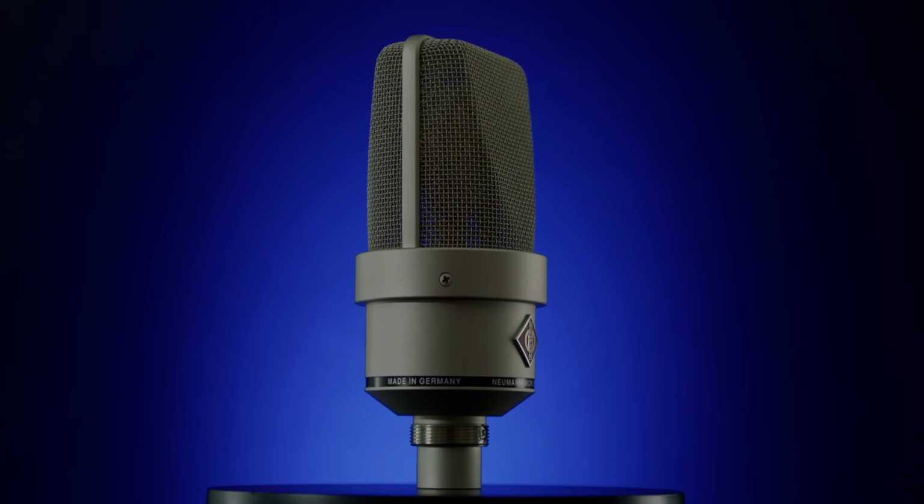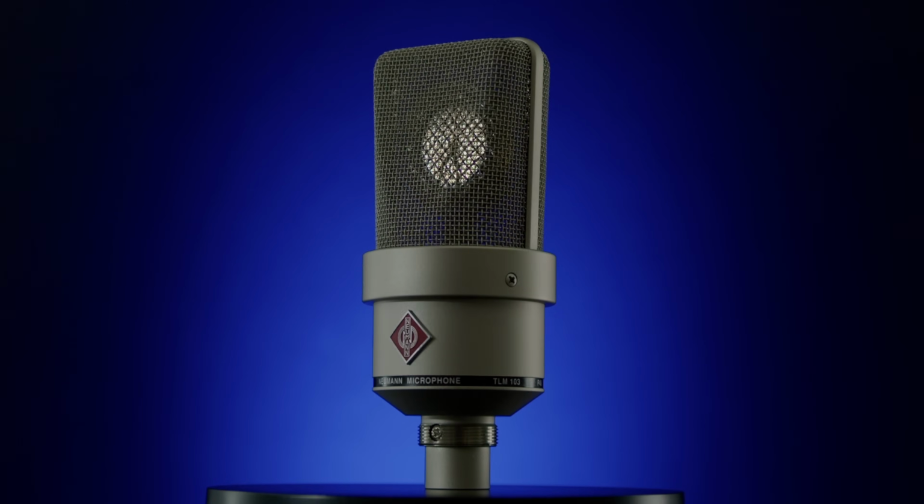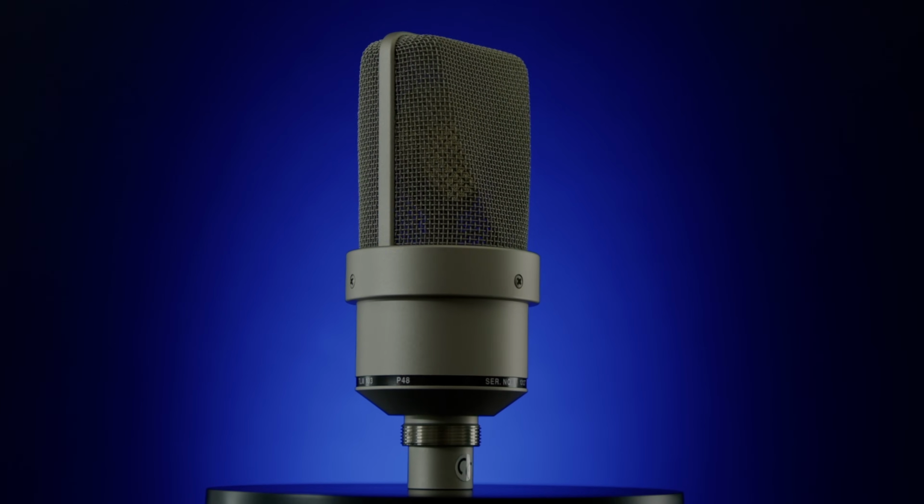And an inexpensive option for that would be something like the TLM 103 right here, which is transformerless. It's not as hot, but it is pretty detailed, and the capsule and the diaphragm are the size of the Neumann U87. So that's an inexpensive option, which is a third of the price.